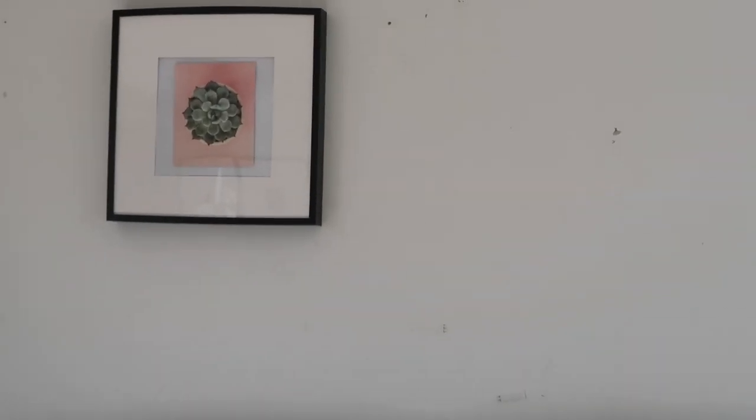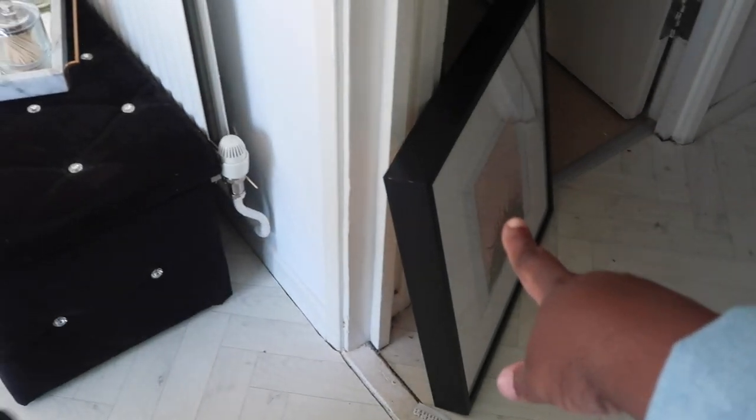I love it. Alright, what I didn't show you guys before going is I've gone to get the stuff from my room. The frame. But the other one is here, so I'm just gonna hang it.